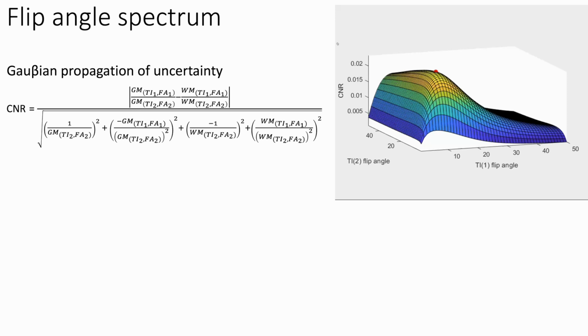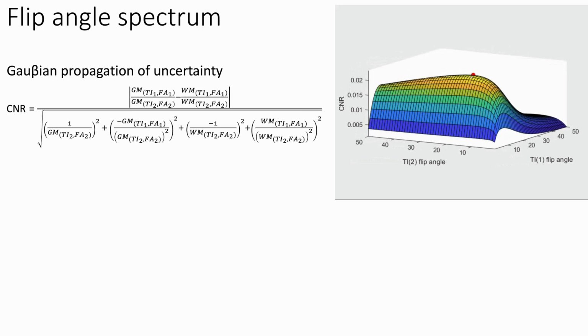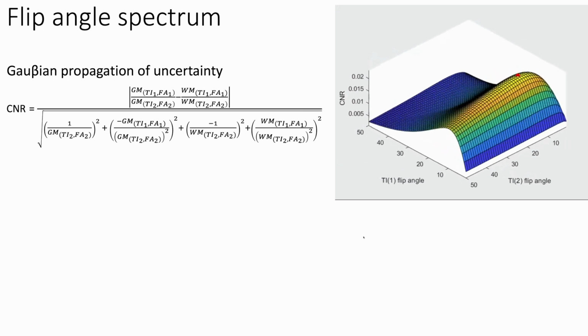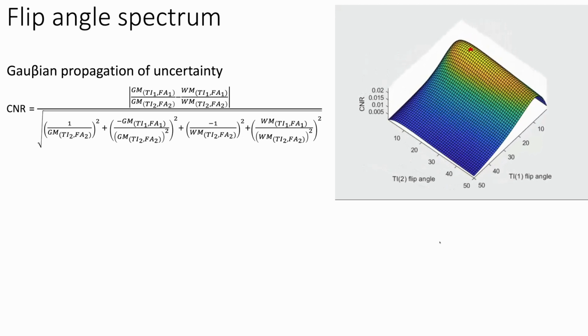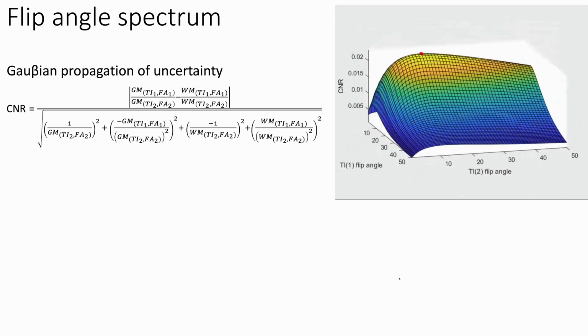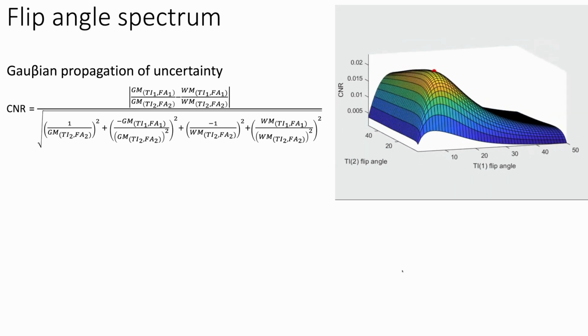And then you can look at the contrast to noise ratio for gray matter and white matter as a function of your 2 flip angles for the different inversion times. And maybe Kenny made this little movie here where you can see, I'm screen recording, that's why it's lagging. You can see that we have this very nice plateau for the flip angle 2. The flip angle 1 is more sensitive. The red point is referring to the optimum.